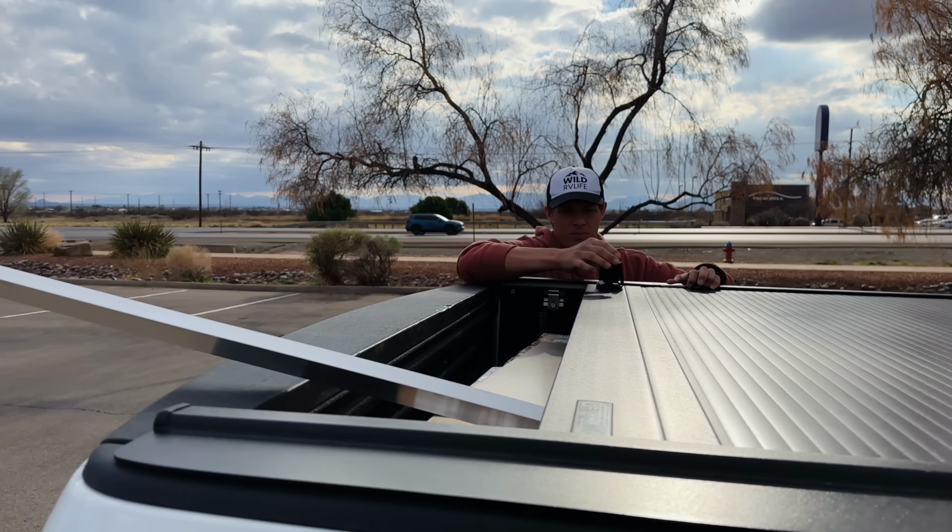So this is one of my favorite tools. It's not the best tool for every job, but it'll do a bunch of jobs. So I keep this with me.